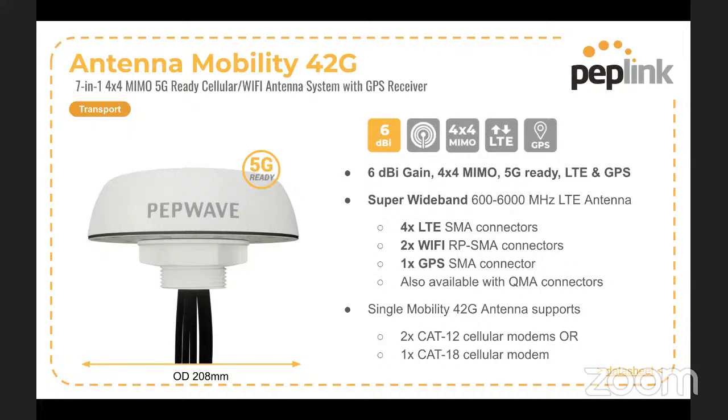But there's just different configurations for different numbers of connections. So depending on the device you've got, one or the other may be a better fit, or if you've got growth or expansion plans down the road, you might want to just buy something with more connections ready, because these are 5G ready. They've got all the frequency support for 600 megahertz to 6,000 megahertz.